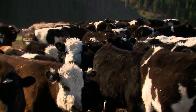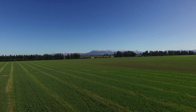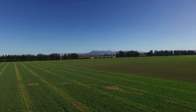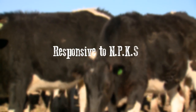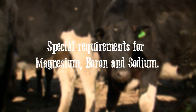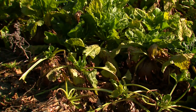Given the potential high yield from the fodder beet, fertiliser requirements at the establishment of the seed are very high. The amount of fertiliser used will depend on your soil results, and fine tuning of your requirements should be done in consultation with your local fertiliser representative. Fodder beet is also responsive to N, P, K and S, but has special requirements for magnesium, boron and sodium. Levels of magnesium and boron will be determined by your soil test results.